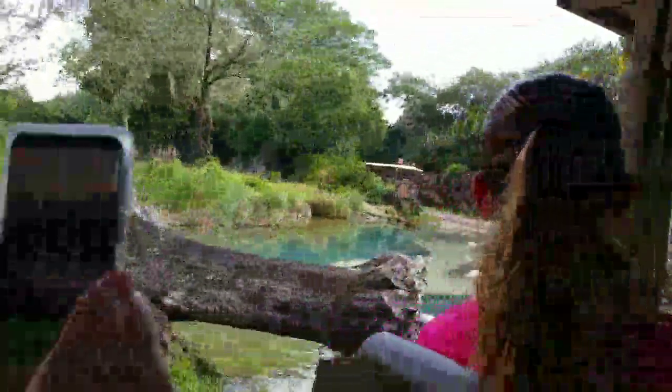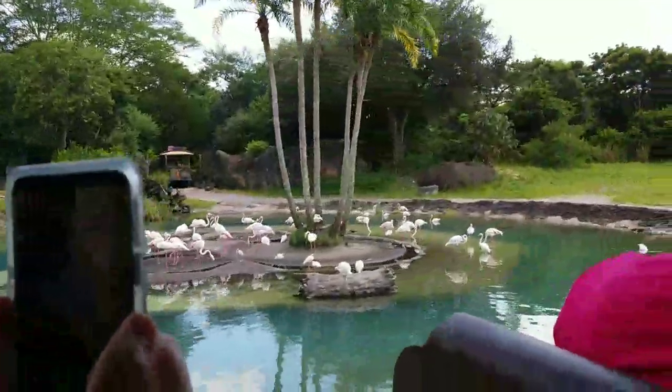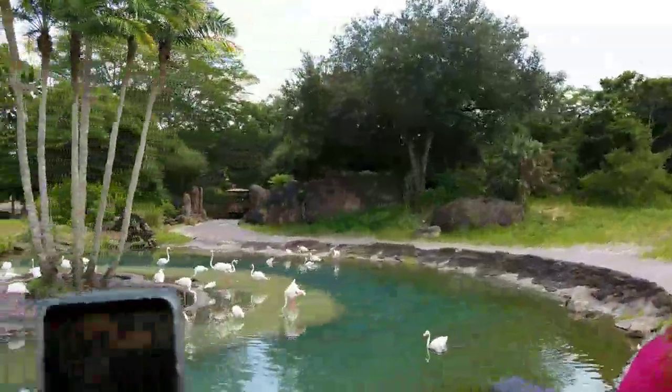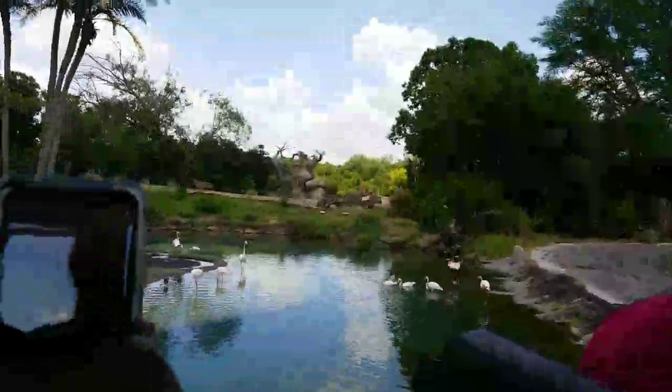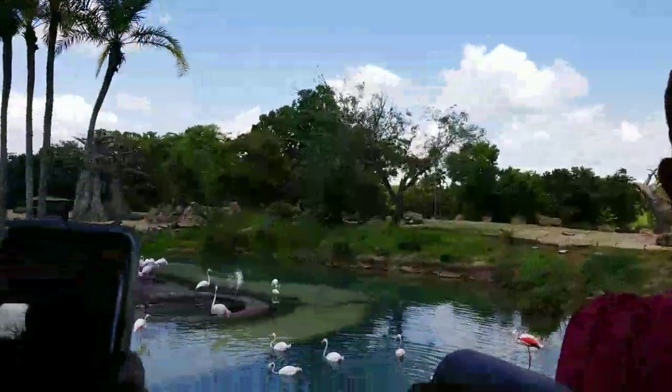Well, look out here to your left, friends. These are greater flamingos. The greater flamingo are actually one of the tallest species of flamingo in the entire world, standing at around 4 to 5 foot. Now, a group of them is known as a flamboyance. A flamboyance of flamingos. And they're also the lightest shade of pink of all the flamingo species.